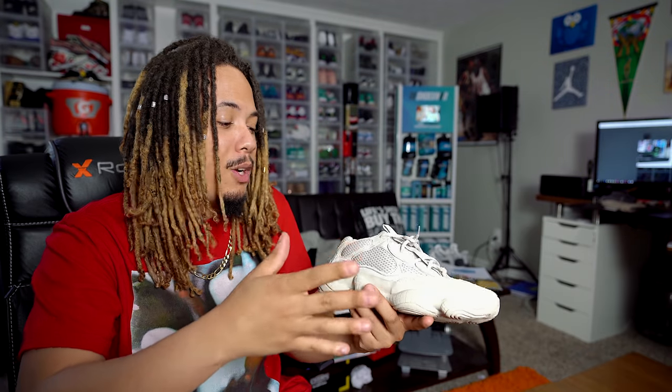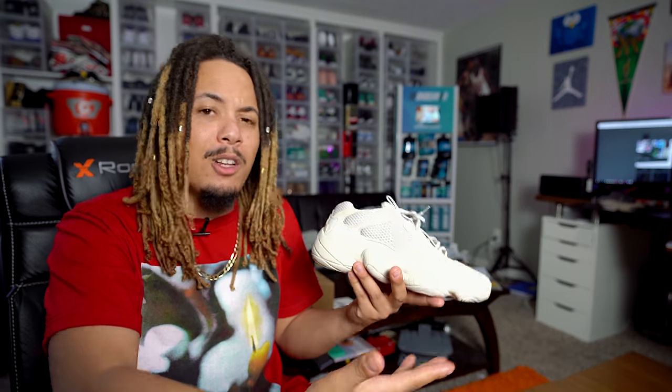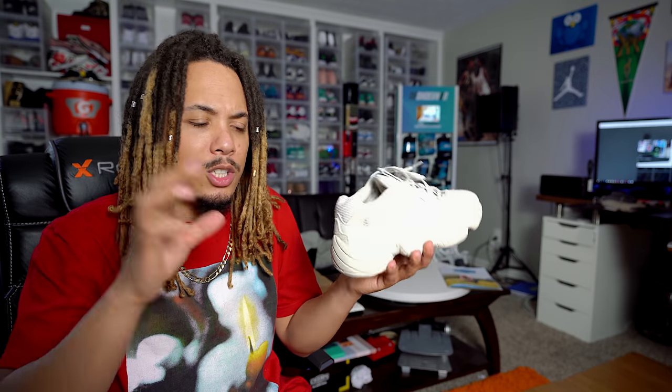Now today, guys, we're doing a review on the Yeezy 500 Desert Rat, aka the Blush Desert Rat. Now, I don't know if the shoe model itself is called the Desert Rat, because the yellow version is called the Yellow Desert Rat. So I don't know what a Desert Rat is at the end of the day. But overall, this is the blush colorway.